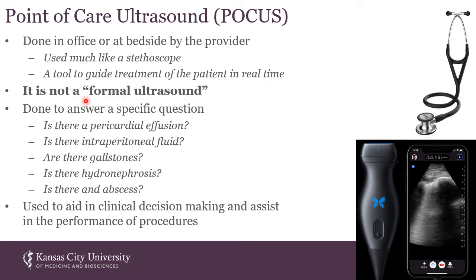In the past, when you've ordered an ultrasound of the gallbladder and the radiology reads that, and it's done by an ultrasound tech, and you get all these measurements and such, that is not what point of care ultrasound is. Point of care ultrasound is done to answer specific questions. For example, is there a pericardial effusion present? Is there intraperitoneal fluid present? Are there gallstones present? Is there hydronephrosis present? Is there an abscess? It's essentially used as an aid to clinical decision making and assists in the performance of procedures. And it gives real-time feedback at bedside just like a stethoscope would. So I think of these two as tools that I have in my tool bag to help me diagnose patients.